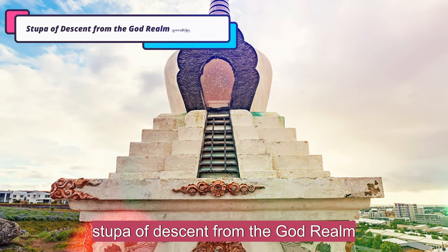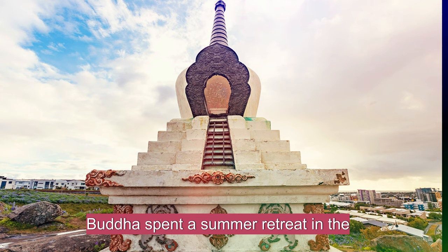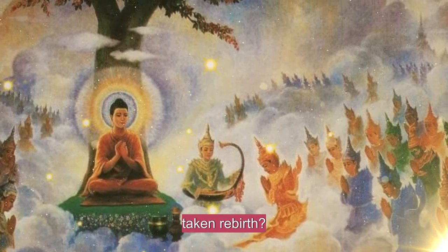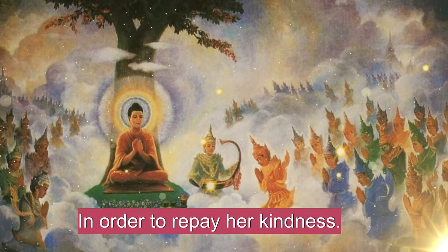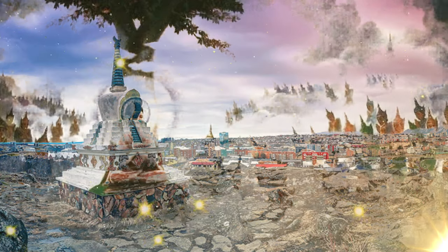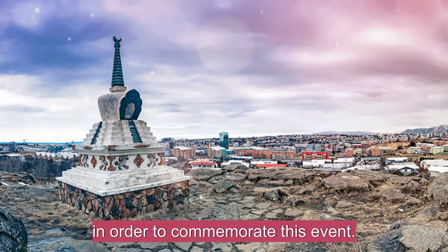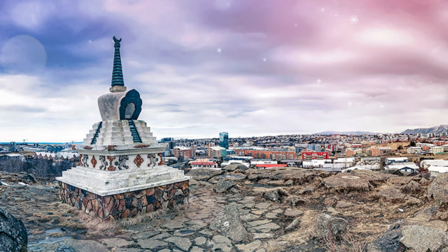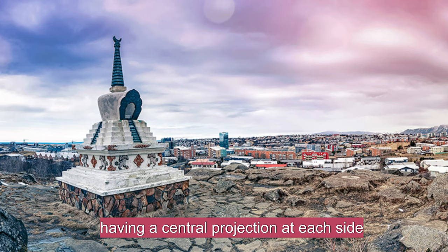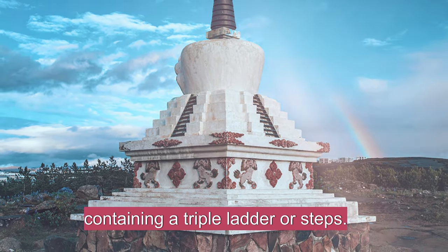Stupa of Descent from the God Realm. At 42 years of age, Buddha spent a summer retreat in the Tusita heaven, where his mother had taken rebirth. In order to repay her kindness, he taught the Dharma to her. Local inhabitants built a stupa in Sankasa in order to commemorate this event. This type of stupa is characterized by having a central projection at each side containing a triple ladder or steps.